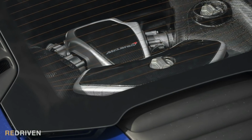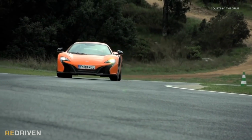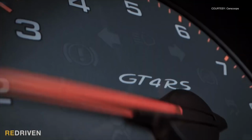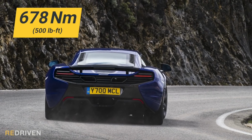Well, the McLaren's 3.8-litre twin-turbo V8 will blow the GT4 RS out of the water in terms of power figures. 478 kilowatts for the Big Mac versus 368 kilowatts for the GT4 RS. Even in terms of torque, the 650 dominates the Porsche by a huge 228 newton meters.